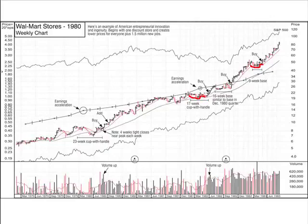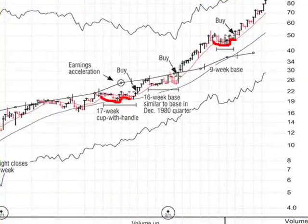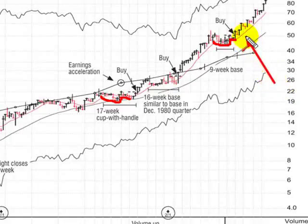Well, that's right. We try to show the pattern just before it took off and ran, but we want to show that movement. How far did it go, and how did it handle itself? And we have a little 10-week moving average line, and you can see that sometimes these stocks bounce off of that line 2 or 3 times, and it's an additional buy point when it pulls back to that line.